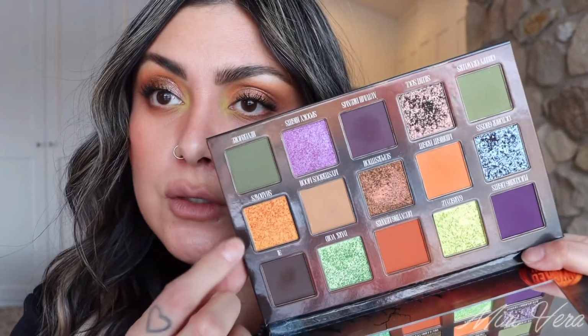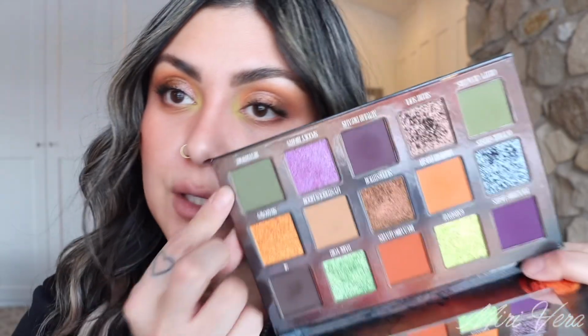This is just a first impression, so yes, I did create 3 eye looks, but I think there was a couple of shades that I didn't use. So I didn't use this shimmer here, and I also didn't use this matte tone, and I'm pretty sure everything else I did use. I need to keep using this palette so I can get my full 100% thoughts on it, but so far, first impressions, I'm absolutely loving it.